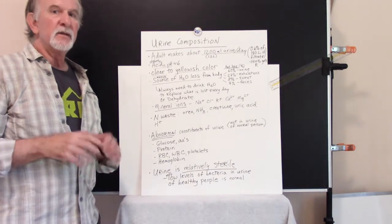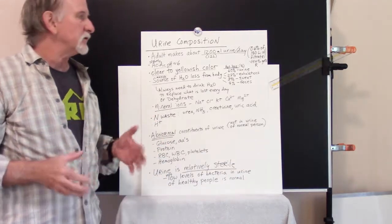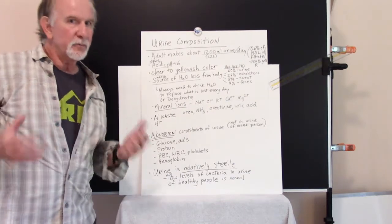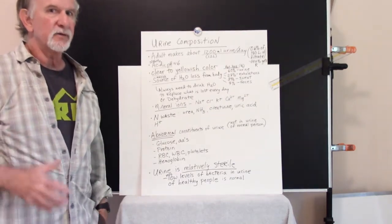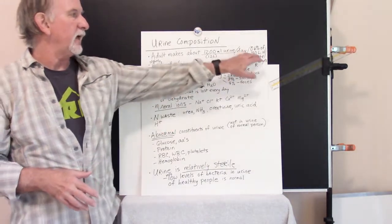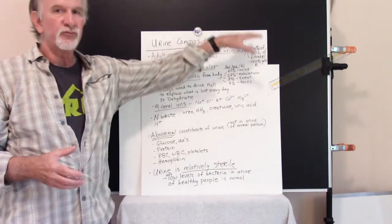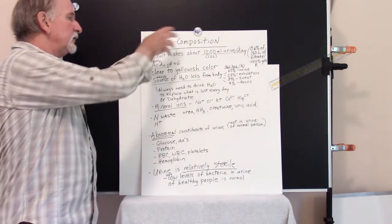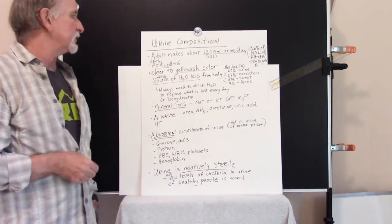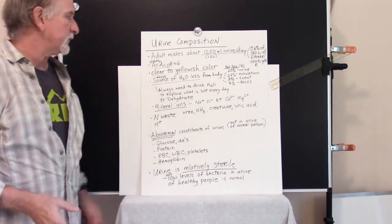Now remember that the two kidneys together form about 48 gallons, or 180 liters of filtrate. And obviously we don't urinate away 48 gallons of urine per day. So that means that by far most of the 180 liters, in fact all but about a liter or so, is reabsorbed. The urine is slightly acidic with a pH of around 6 because of hydrogen ion secretion. And urine as a solution is clear to yellowish in color.